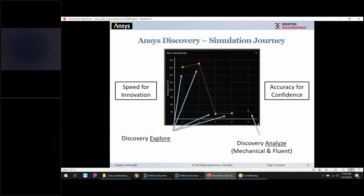So in a nutshell, that simulation journey really looks like this, right? It's really what is important about the design. In our case, it's the operating temperature of that microchip. That's directly related to the reliability of our electronics. And so for the first part of the journey, we're making really, really quick changes. We want to innovate. We want to try goofy stuff. We want to try stuff we've never tried before.